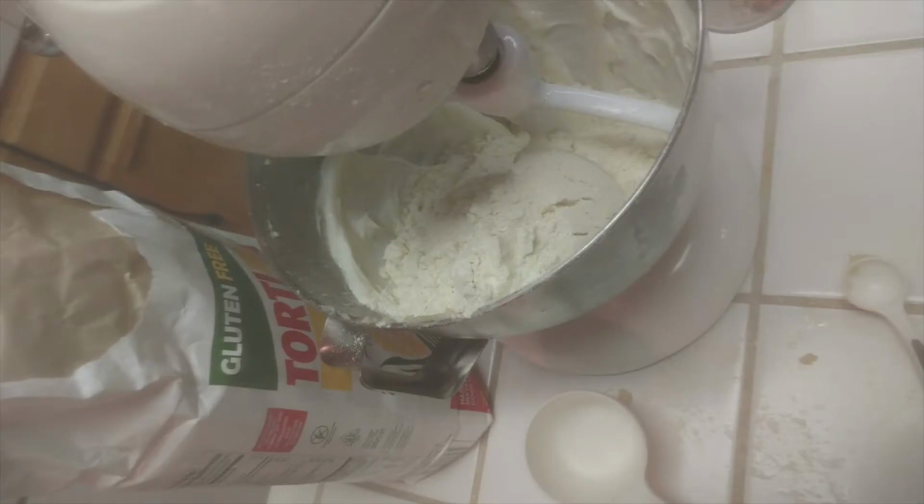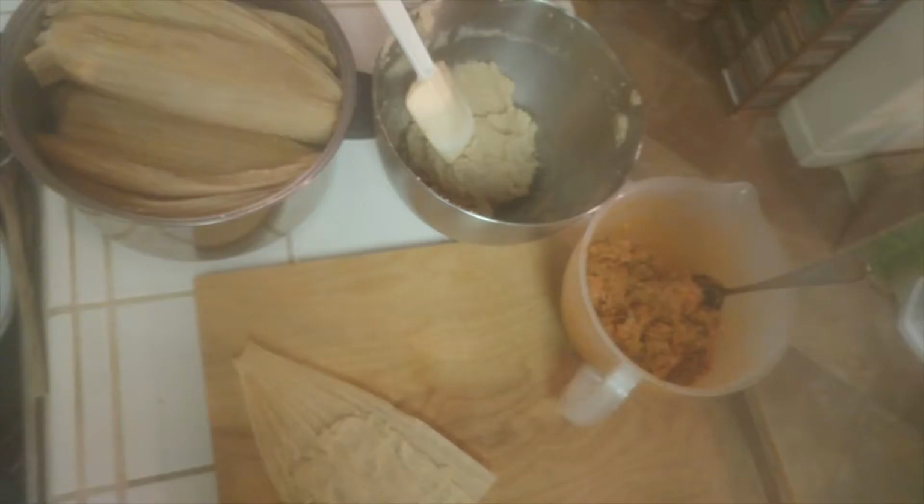And that gets mixed with some masa harina and some baking soda and some salt and animal fat, and that's what turns into the dough part of the tamale. I learned that when you can take a teaspoon of it and put it in a cup of water and it floats, that's when the dough's ready to go. Someone said that it was really easy to undermix it, and that can make it too dry, or also it'll fall apart too easily. Then it comes to assembly.